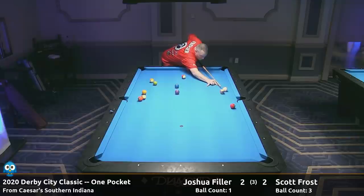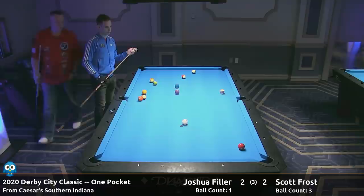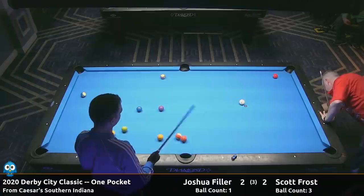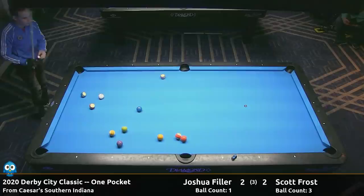Okay, looking at the rail first. Uh-oh. Yeah, he's giving up a bank here. He's got to really spin it to get out of the kiss with a lot of inside English, but I think I'm telling Josh to go for this if I was in his corner coaching him. Yeah. Tell him, do your thing. Knock that in. I think the four goes.